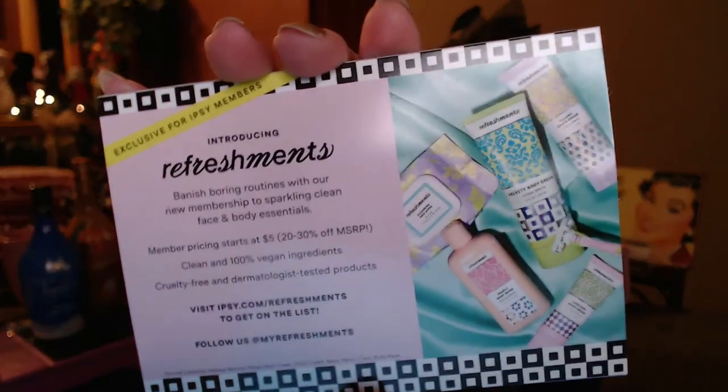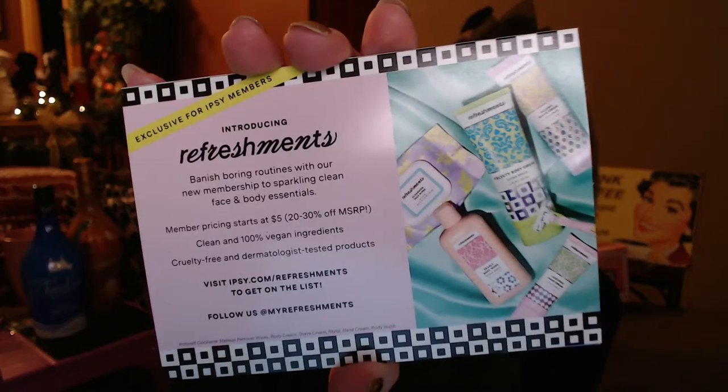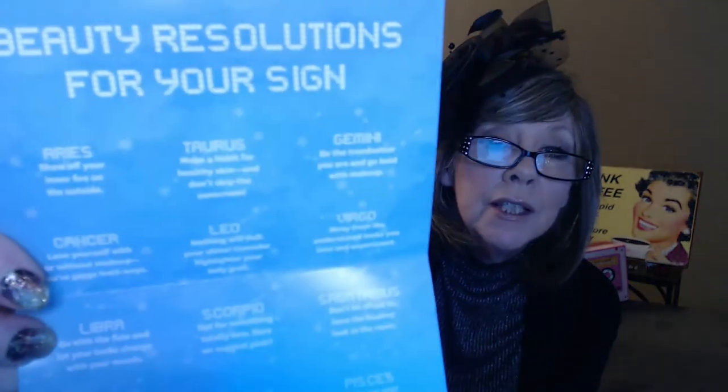New month, new year. Phew! And the sky's the limit. When you start small, a trim here, a bold lip there, your grandest glow goals will be within reach. Get into this month's theme at ipsy.com/dreamit. And it says introducing Refreshments, so they must have started maybe a skincare line too, if you're interested in that. And then inside it says beauty resolutions for your sign.